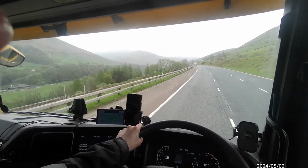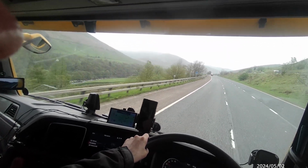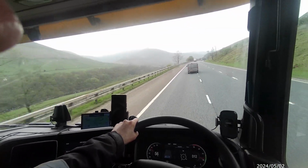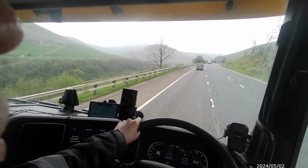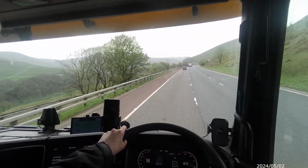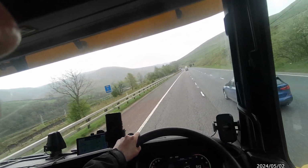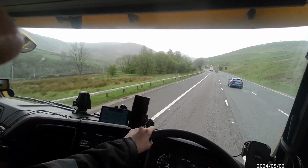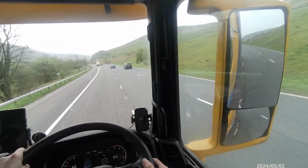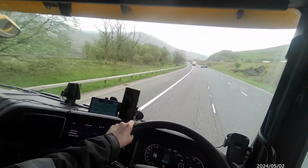I've not been all the way down the 590 in a truck yet. I've been to Barrow years ago for rugby, but when you're on the supporters' coach, and when I used to go as a kid, you're not really paying much attention. And then as I got older, I'd be busy drinking cans of beer, not really paying much attention to what's around you. So I'm guessing that's going to be a nice drive as well. So we'll see.